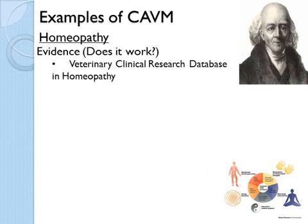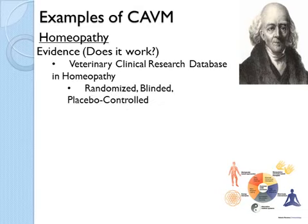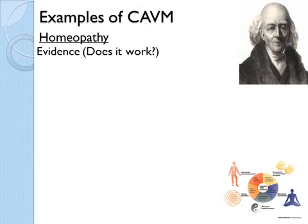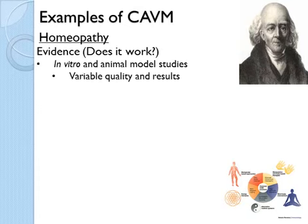One more source, the Veterinary Clinical Research Database, which again lists clinical trials in homeopathy. If you select for trials that are randomized, blinded, and placebo-controlled, so you're trying to apply some methodological quality criteria, 4 trials in dogs are identified, 3 which found no benefit, 1 which found a benefit, and no trials in cats are identified. So there's very little research, and what there is isn't very encouraging. In vitro and animal studies, there are quite a few of them. They vary dramatically in quality, and the results are variable. Some seem to be positive, some seem to be negative. So again, quite equivocal, low-level evidence.